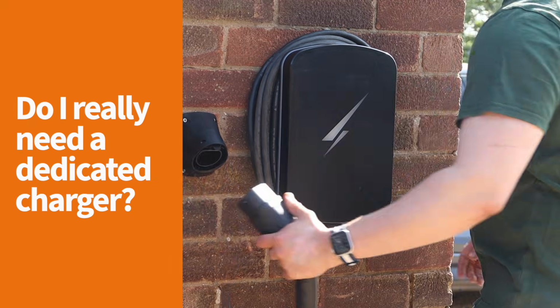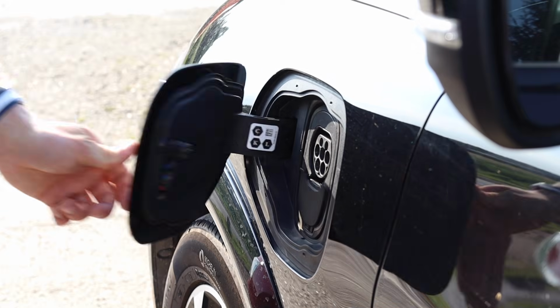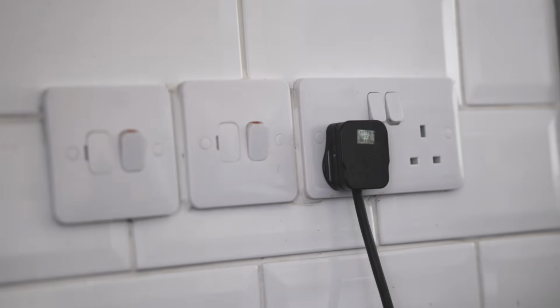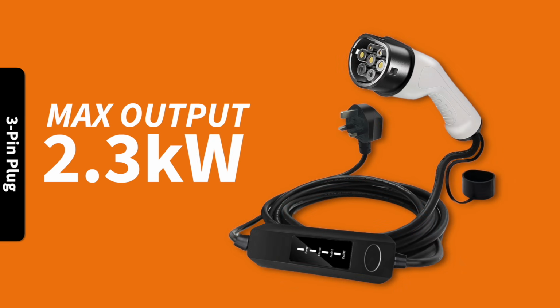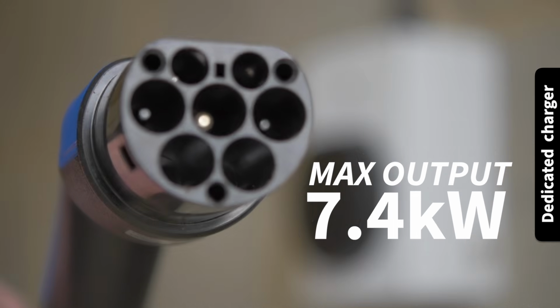Let's answer the big question. Why should you get a dedicated home charger instead of using a 3-pin plug? And sure, you can charge with a regular 3-pin plug, but just because you can doesn't mean you should. See, a standard socket is slow, maxing out at just 2.3 kilowatts, whereas a dedicated smart charger offers 7.4.